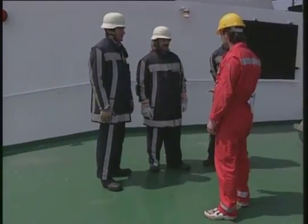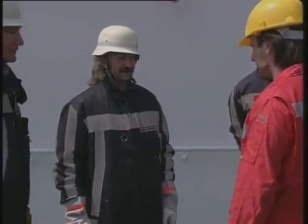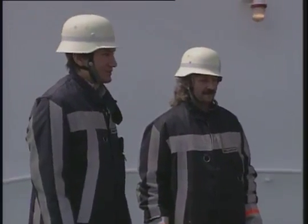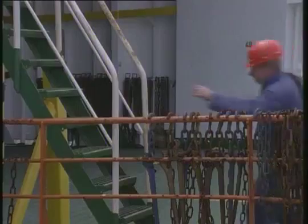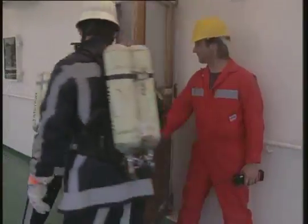After a drill involving a mock incident, it is an ISM requirement that officers and crew review the exercise in the light of the contingency plan. Is there something that needs changing? Could the incident have been handled better?